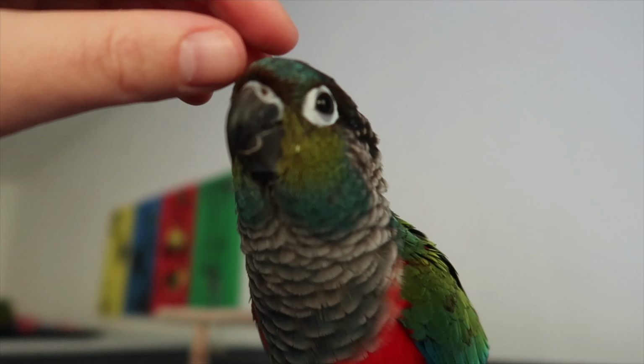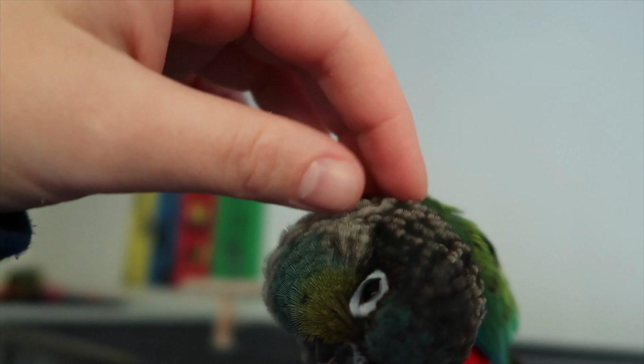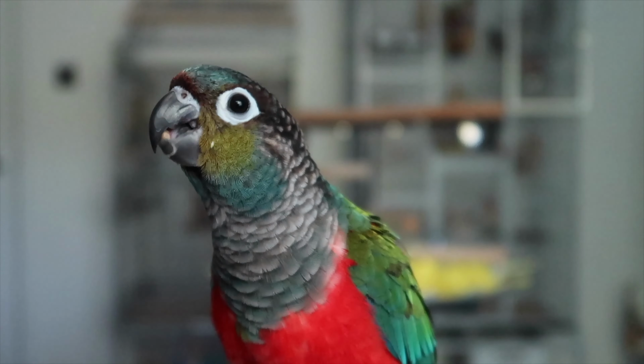They're highly social. I would say they're even more social than green cheeks, who love to cuddle, love to be with other birds. Crimson Bellies need that companionship, need that extra attention, which means if you are out a lot, I wouldn't necessarily recommend a Crimson Belly. They need constant attention, otherwise they get very stressed and very bored, and you do see plucking more often in Crimsons than other species of conures.